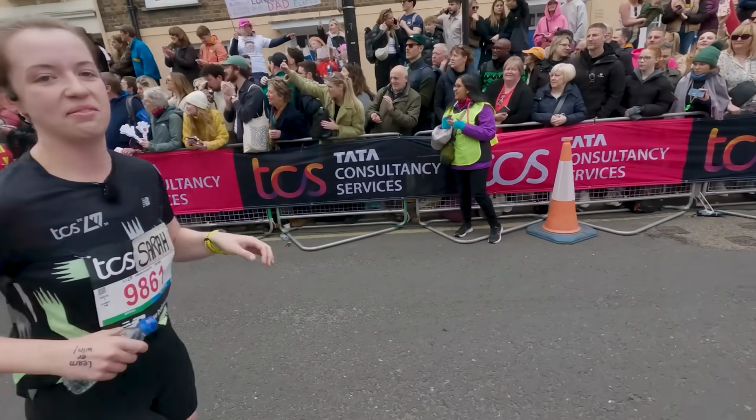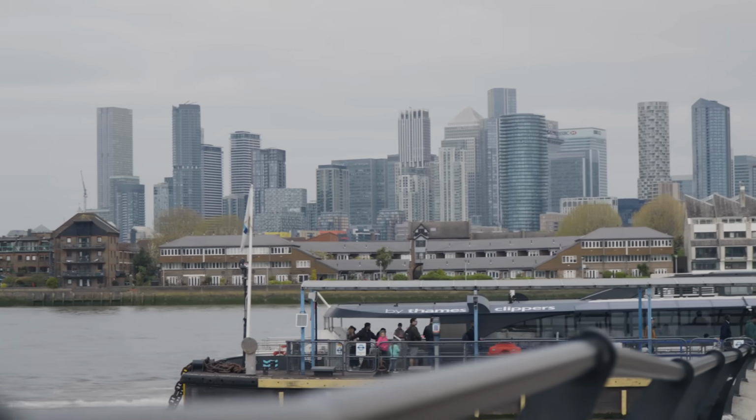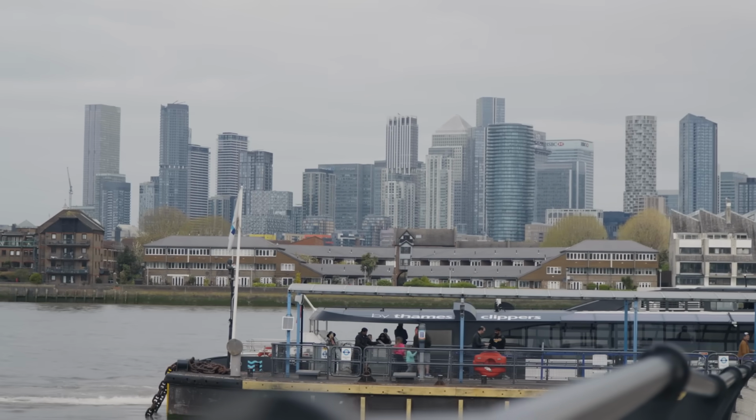Embrace the crowds that make this event famous and let them power you through the next few miles as you head towards Deptford, Surrey Quays, Canada Water and into Bermondsey. That's miles 7 to 12.